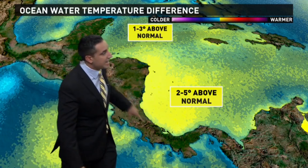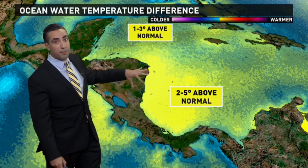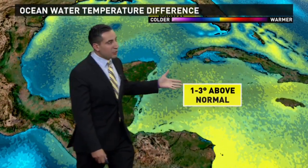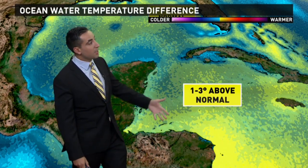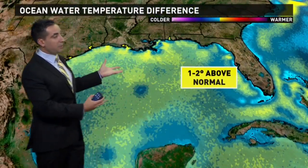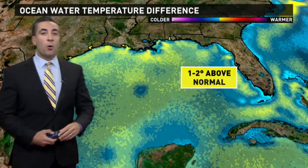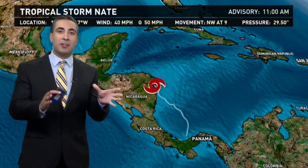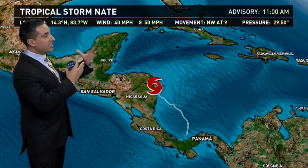And this is the area right now that Nate just moved out of. Now it's over land in Nicaragua, but it's going to be moving into another area that has just a few degrees below where we were before, 1 to 3 degrees still above average in the middle 80s. And once it moves into the Gulf of Mexico, there's still plenty of fuel available there, with ocean temperatures 1 to 2 degrees above normal.